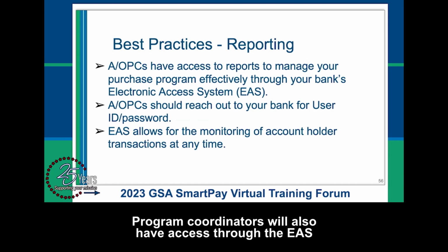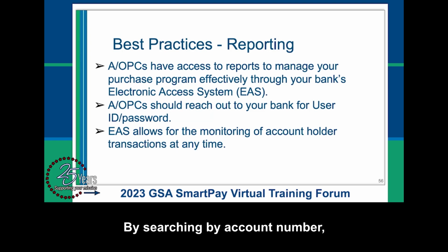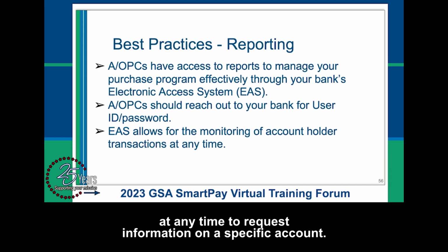Program coordinators will also have access through the EAS to monitor account holder transactions at any time. By searching by account number, you can track transactions as well as view monthly statements. You may also contact the contractor's customer service at any time to request information on a specific account.